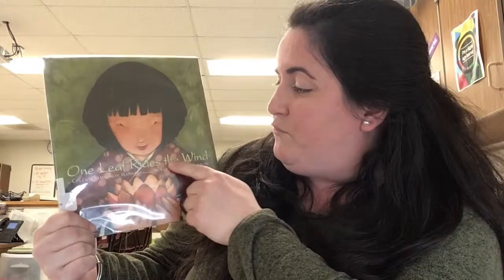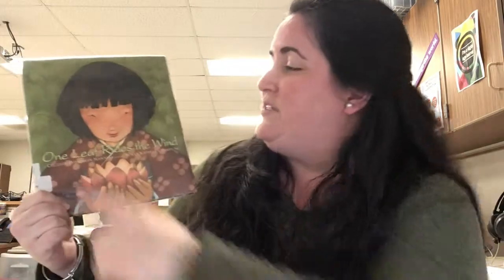So if I read the title of the book, One Leaf Rides the Wind, I can figure out how many syllables are in the title. This is how I do it. Some people clap or snap. I put my hand right below my chin, and every time my chin touches my hand, that's a syllable. One leaf rides the wind. How many syllables was that? One leaf rides the wind. That was 1, 2, 3, 4, 5 syllables. Wow, because my chin touched my hand 5 times.